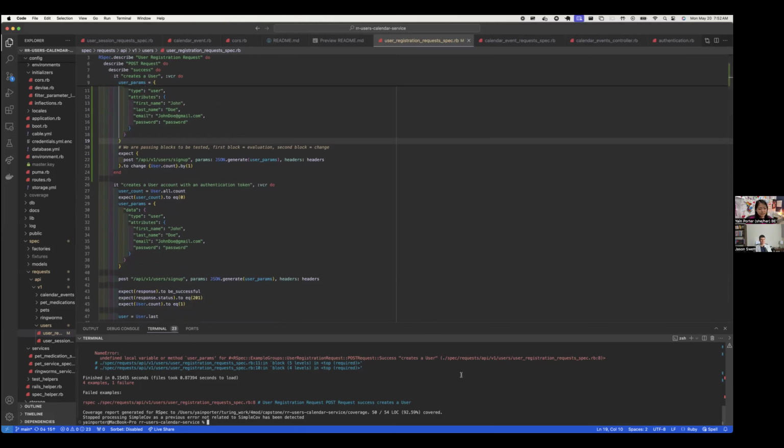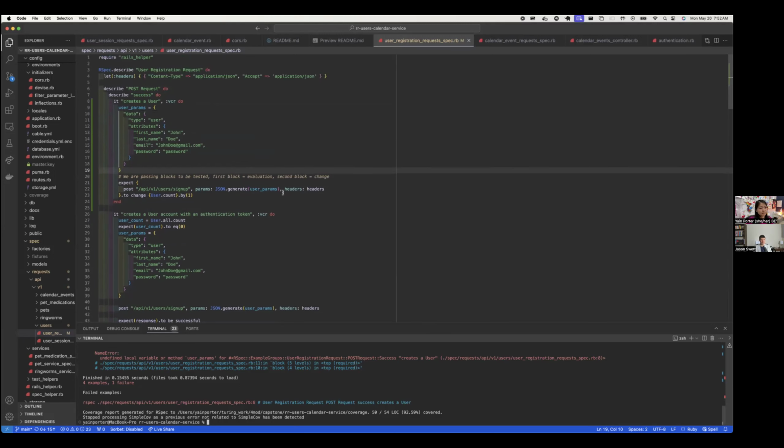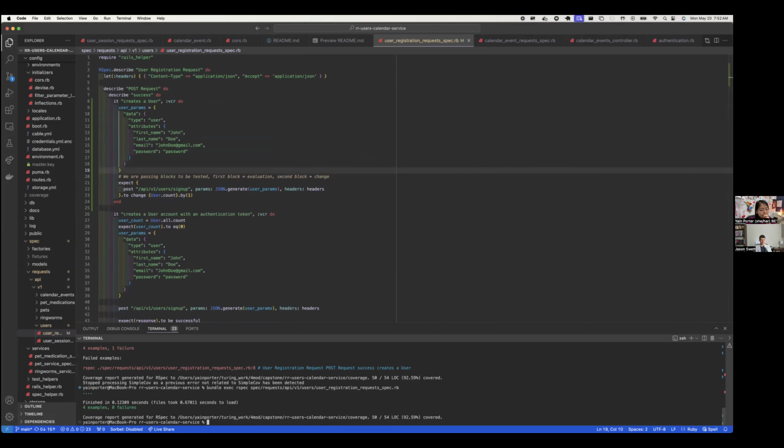Okay. And then we can run it again. I think, yep, the only thing we're missing should be the user parameters. We've got the header up top. Right. Okay.